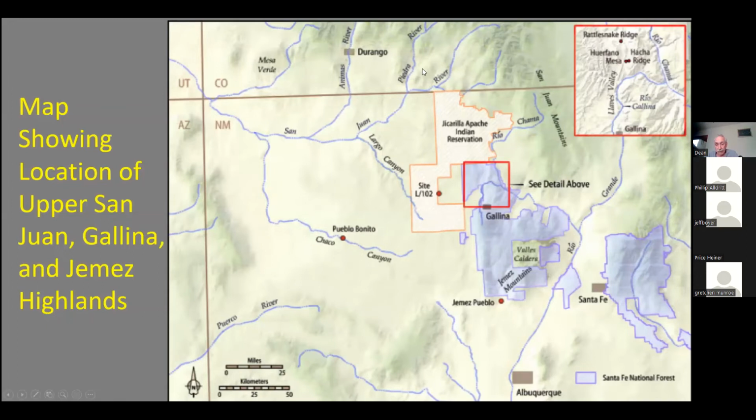down through across the upper San Juan region, and then in the various areas that drain into the upper San Juan, that this is characterized by Rosa black and white, which also represents one of the first appearances of true villages in the northern Pueblo world. And that mainly is associated with 700 to 900.